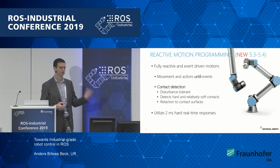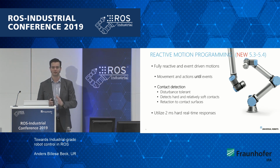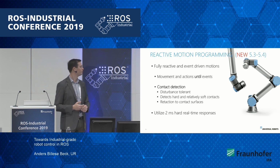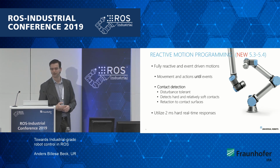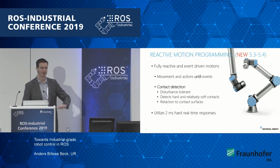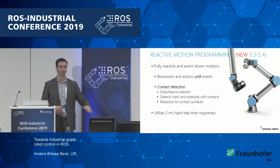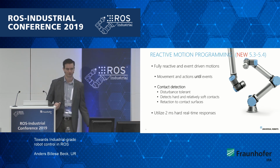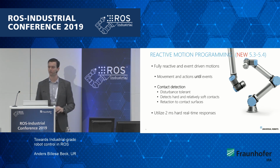An event could potentially be, you can have a distance sensor, you can have any sort of sensor that will break your motion at any point. In 5.4, we also introduced contact detection as an input sensor for that. So now you can do something like stacking, palletizing, purely based on contacts. You can pretty much do a 3-line program that will allow you to do a cubic palletizing, just moving down until you have a contact, moving sideways until you have a contact, and then moving into the corner. It will actually allow you to stack parts really tightly.